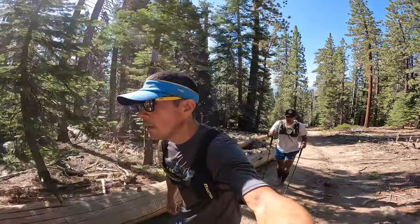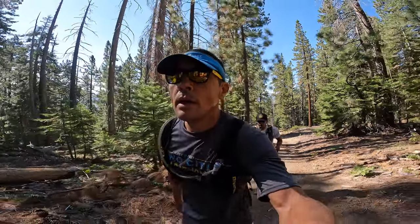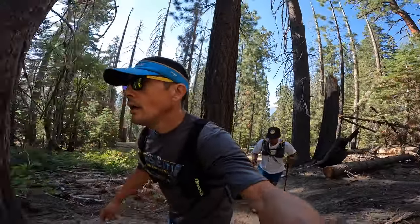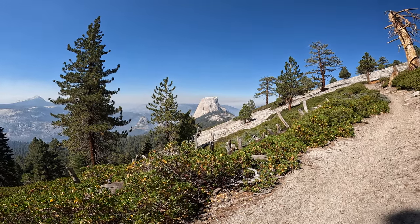So we have become a trail hike from our trail run. It's gotten really steep on the last 3.5 miles of Cloud's Rest. So we're gonna hopefully make up some time on the downhill. We've got about 2 miles to the top of Cloud's Rest.